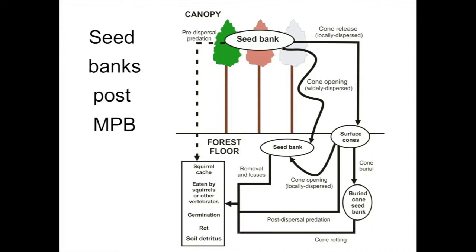Then we have the surface cones. Cones laying, closed cones, mostly closed cones or partially open cones perhaps, sitting on the surface. And so what happens to these? So we're going to ask these questions, go through a system of looking at these questions. And we're looking at how long the cones actually last if they get buried in the soil, in the feather moss. So cones will actually go into the feather moss with closed cones, and they will stay there.